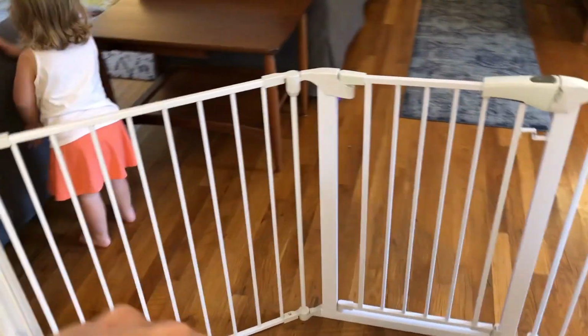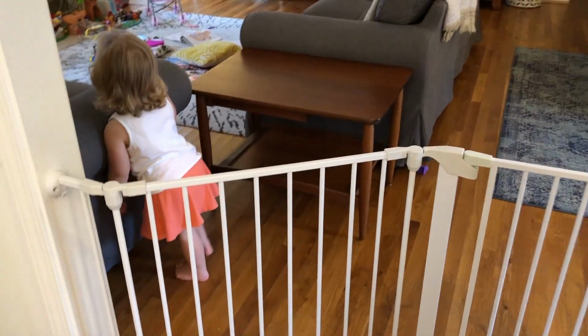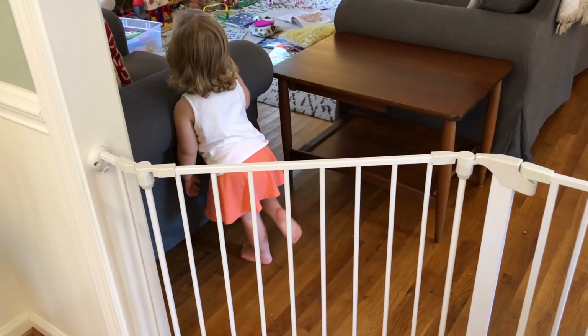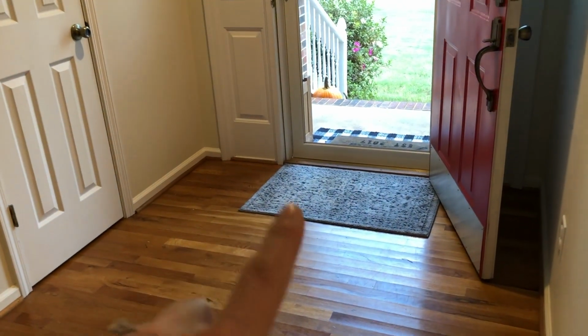Oh, and here I'm just sharing with you this gate situation. I had to put the broom in a different place because little miss would definitely get it if I stuck it on the other side.